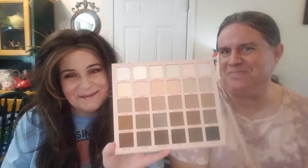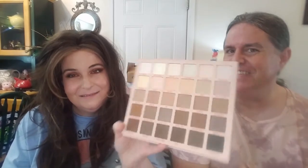I know what this is. See, he wanted to be in Cirque du Soleil, but it never happened. So I just love all the browns in this palette. It's like all people colors. People colors. Gender fluid. Yeah.